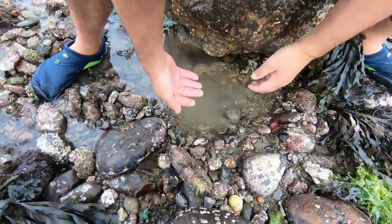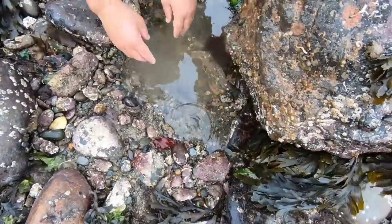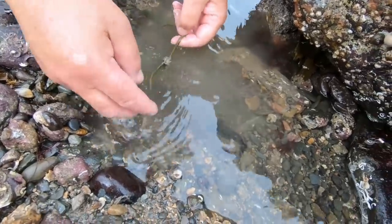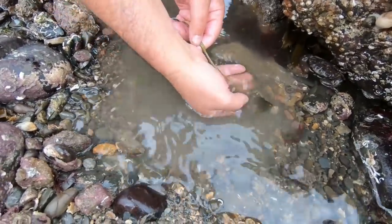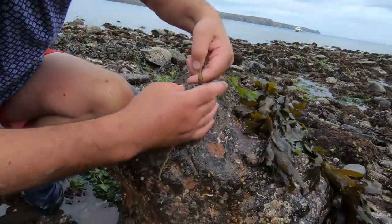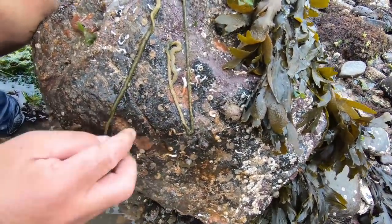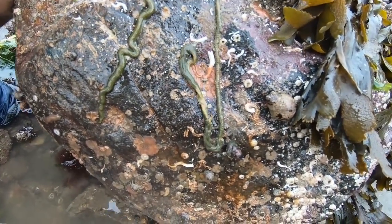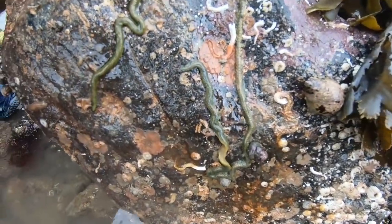I've just stood up now and I've come across a worm which I've not seen before. I'll have to identify it when I get home. It's a bit like a bootlace worm, and it's quite a long thing. I've never come across this type before. It's unlike a bootlace worm, it's segmented. You can see it moving. It must be about half a meter long, I suppose, do you reckon? It's a strange little thing.